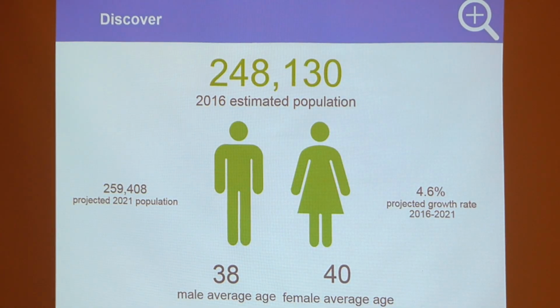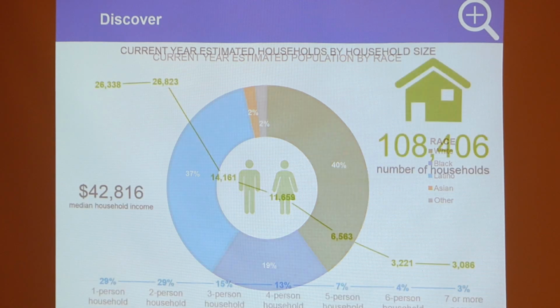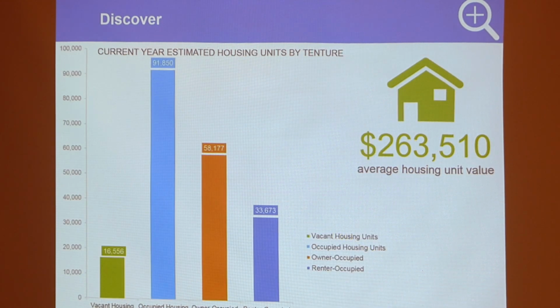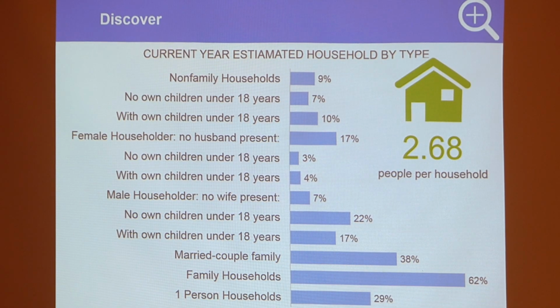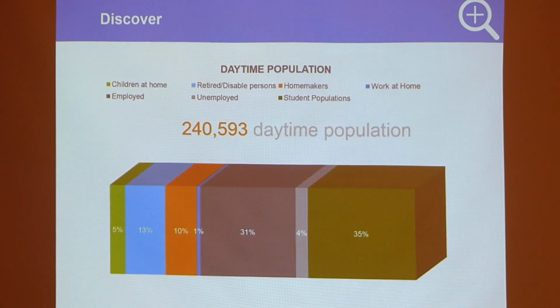Within that custom trade area, you've got 248,000 people. The average age is 39. It's predominantly split between white and Latino, 40% and 37% respectively. The average household income is 42,000, so slightly above Lake Worth's population. Average housing value is 263,000. Mostly family occupied households. Married households make up 38%. Average of 2.68 people per household. The daytime population at 240,000 is really strong.